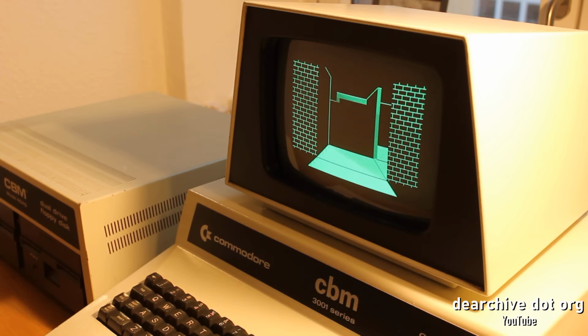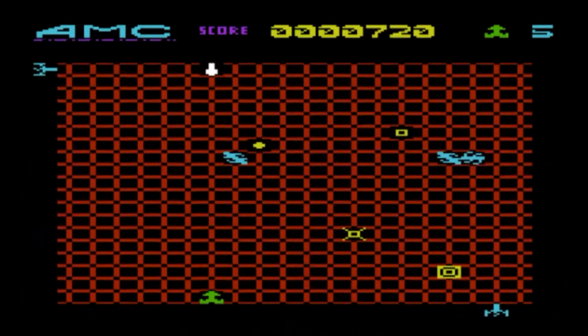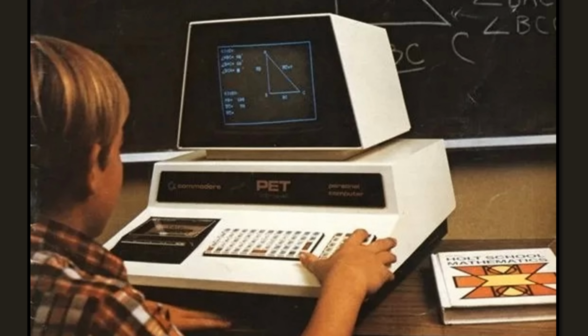CBM stood for Commodore Business Machines, and despite the fact that Commodore had been selling into businesses since the 50s, their computers weren't found in offices, but rather bedrooms of kids across the world. But the PET is rightly seen as an excellent machine that gave many their first introduction to computing.